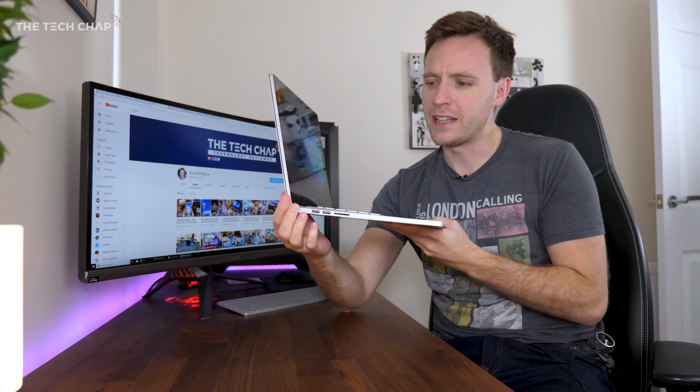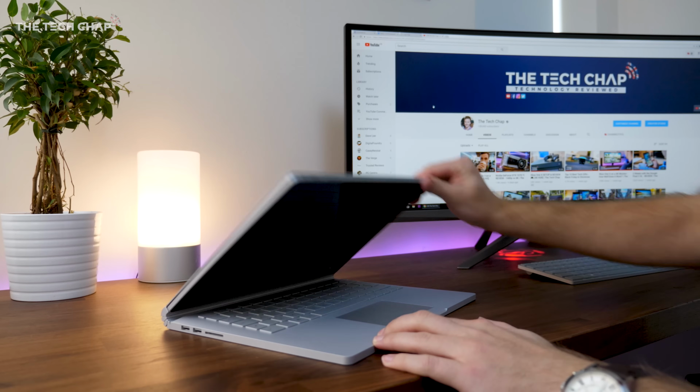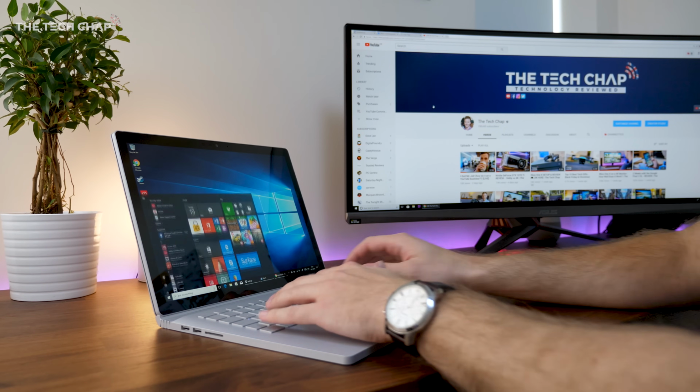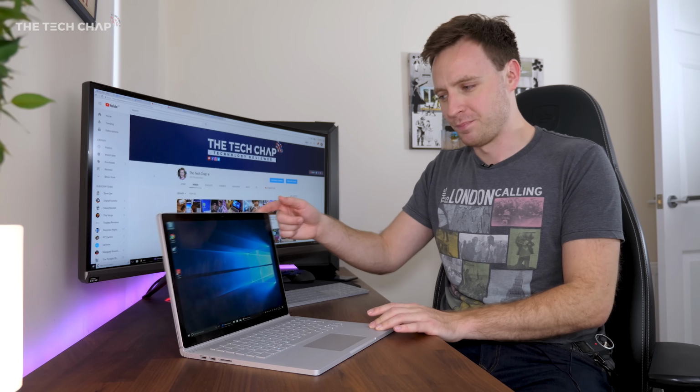To the untrained eye, it doesn't look that much different to the original Surface Book. It's still got this magnesium chassis, this fairly unique fulcrum hinge, which makes it look a bit like a book. It is about 350 grams lighter than the original one, and also about 5mm thinner. The screen doesn't wobble quite as much, but it's still not perfect, as you can see.